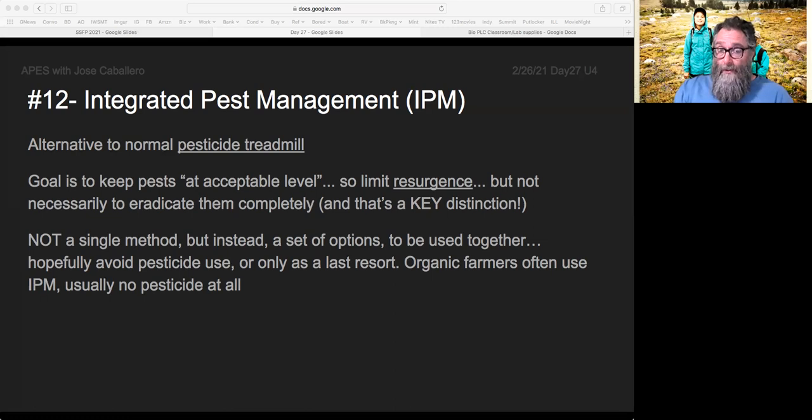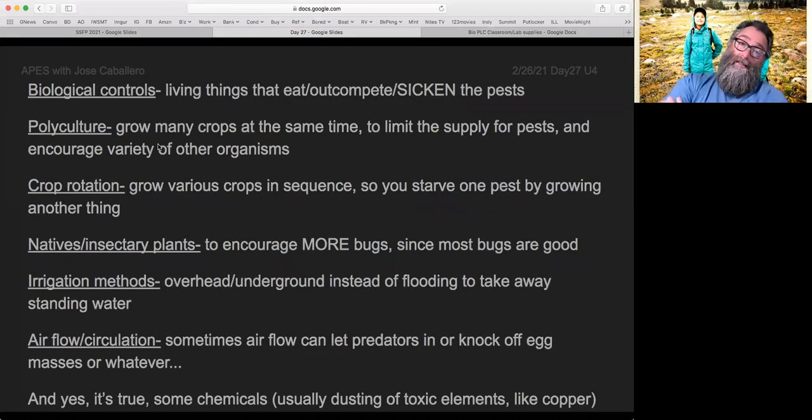Many farmers use integrated pest management just because pesticide is expensive and a hassle. Organic farmers use IPM because most organic farms don't use any pesticide at all. Even regular conventional farms use integrated pest management so that they can use less pesticide. So it's not just organic farmers, all sorts of farmers try to cut down on their pesticide use by doing a bunch of stuff like this.